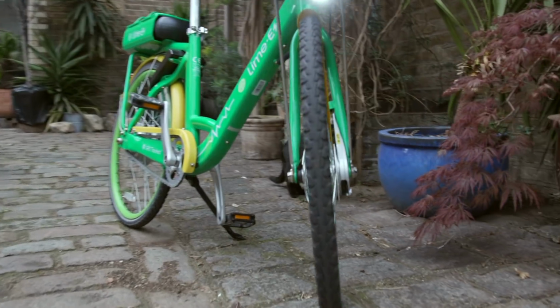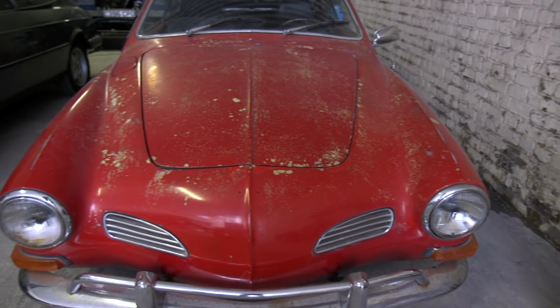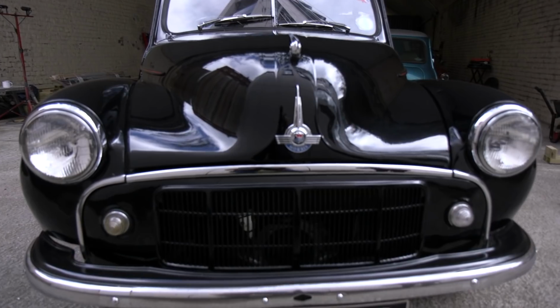Certainly more and more journeys will start using electric power, including our cars. But not everyone wants to get rid of their old gas guzzlers. So Mark Chislak has been finding out how they could still be saved from the scrap heap.